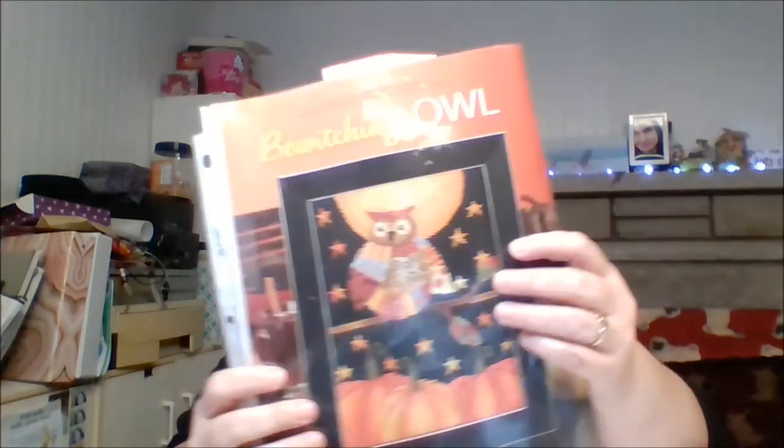The whole thing behind the Magazine Monthly Challenge is that there are a lot of challenge groups out there that focus on any kind of WIP, and there's not really a challenge group that focuses on magazine pieces, magazine stitching. So a couple of ladies decided to get together and start this challenge group that starts September 1st. So the first one I'm going to focus on, sorry about that, is the Bewitching Owl.